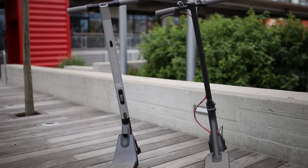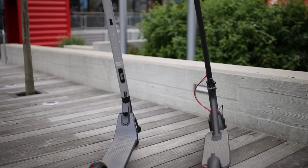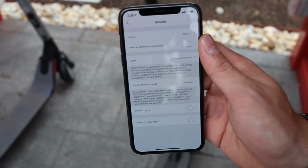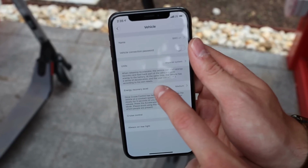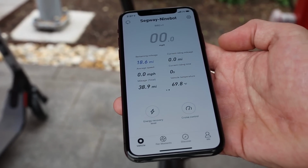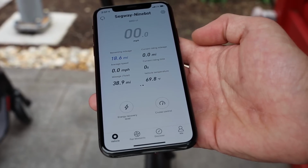We bought the Xiaomi M365 and the Segway ES2 to see how much more functionality they have from the rental versions. When you buy your own, you have more capabilities like access to an app where you can customize higher top speed, braking resistance, cruise control, and even custom underglow lights.